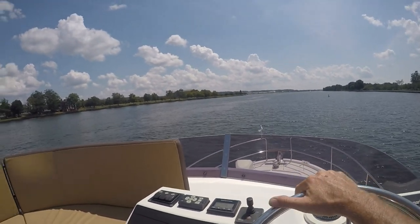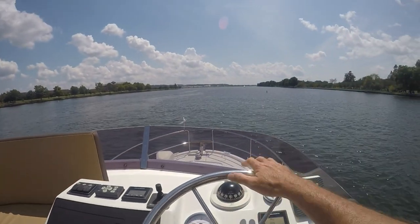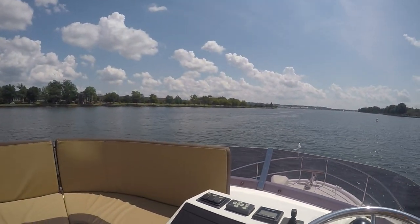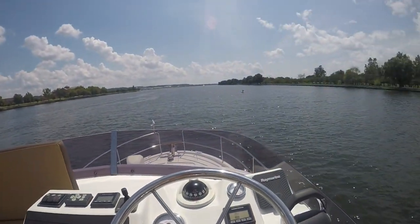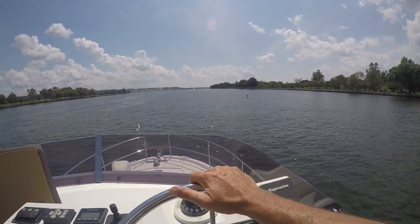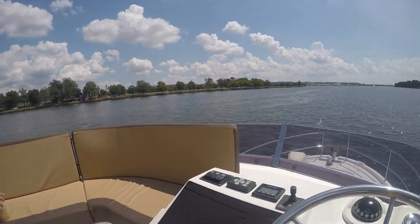Three places with a lot of bars, a lot of restaurants, a lot of fun stuff to do, you know. And our marina is kind of perfectly situated right in the middle. So we are like 15, 20 minutes away from every port. We love it. Never get tired.